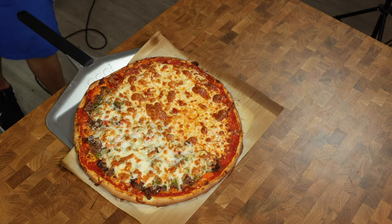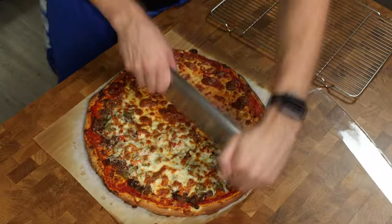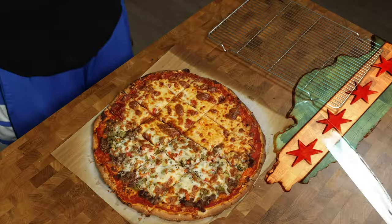Let's fucking go. We're gonna cut this like a real Chicago pie, which means into squares. I'm not even joking you, this looks exactly like a pizza you would get in Chicago. Being in Texas, I am so fucking happy that I can now have pizza that tastes exactly like Chicago.